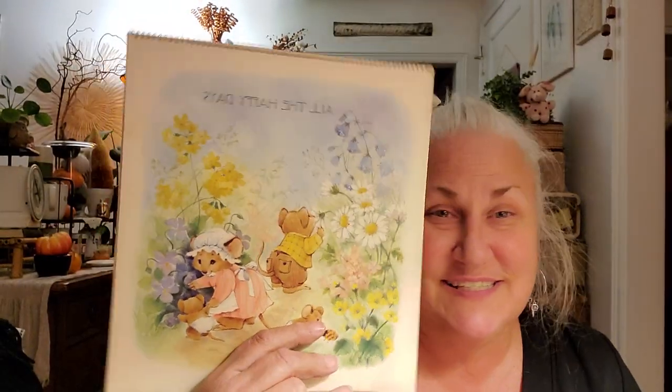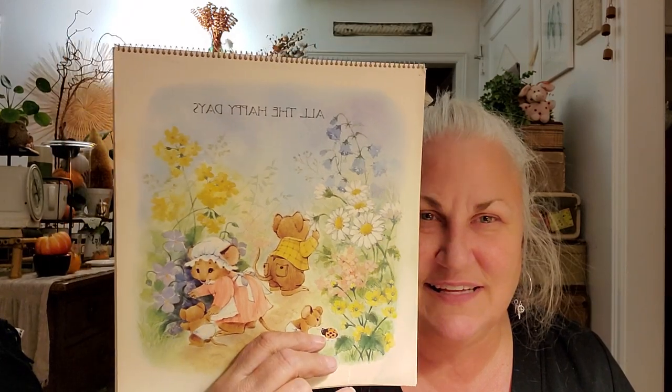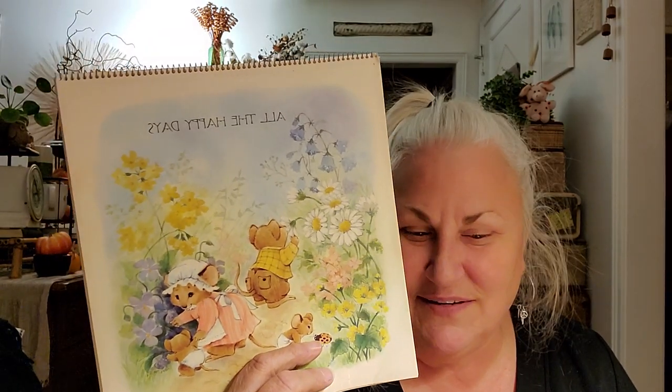Anyway, it's a Hallmark calendar, and it's 1975. I just think that if you were born in 1975, then you might like something like this. I would like a 1966 calendar. I think it would be cool. It's all these little mice and little scenes. So it's really cute.